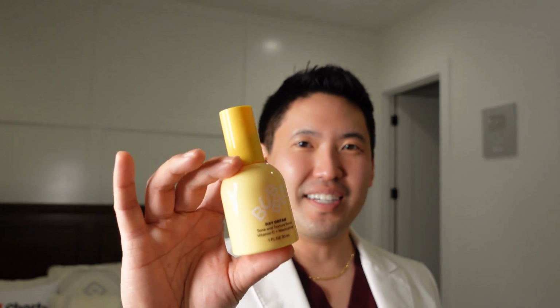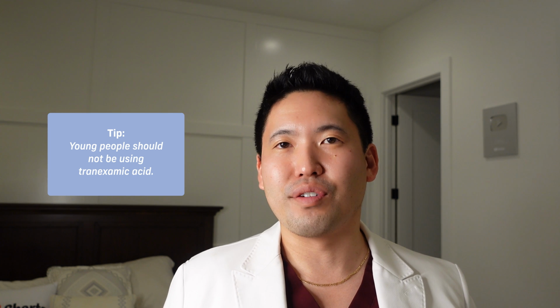Tranexamic acid, TXA. I don't want my kids applying TXA to their face. Whether they're a teenager or a tween, you know, an adolescent, they shouldn't be putting tranexamic acid on their face. Tranexamic acid is a great ingredient in topical formulations to help reduce dark spots, but it's also used as a pill by dermatologists and plastic surgeons for decreasing dark spots, specifically in melasma. It's a very powerful medication as a pill that will reduce dark spots, but there are risks to it, right?